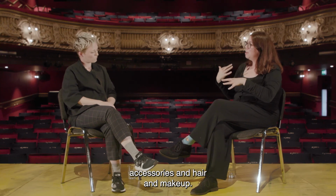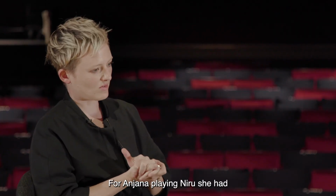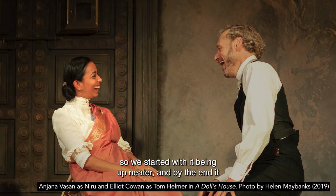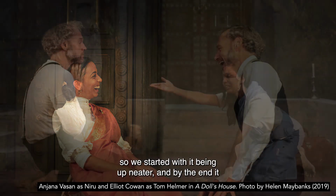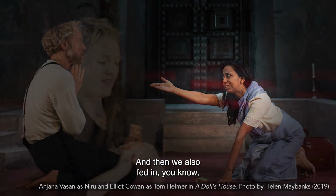Accessories and hair and makeup, how much did that tie in with the costume design? For Anjana playing Neeru, I think she had four or five different looks with her hair. So we started with it being neater, and by the end it was a much more relaxed, down look.